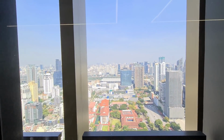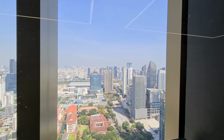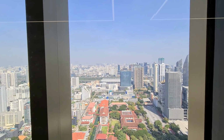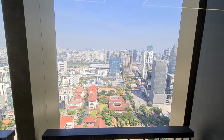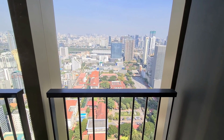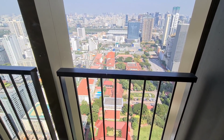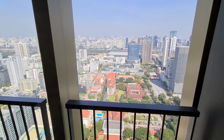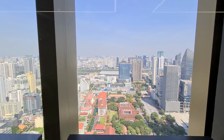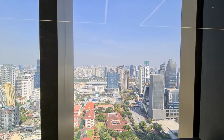Yeah, here you're overlooking the whole Phetchaburi area. And down here is the Makkasan train station and the Phetchaburi MRT. And then here in front, you have the NIST school. And the good thing about this part is that there's not going to be any construction here in the near future because this is all the school area. Okay, let's go to the next phase.